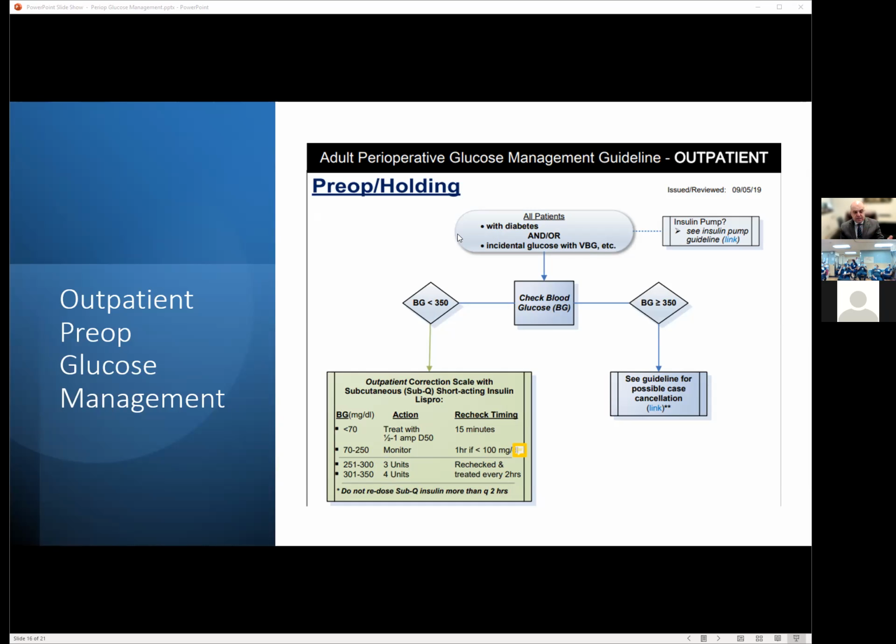So this is what we have created internally. Internally, I mean, within the perioperative area, not within the entire hospital enterprise. But the intent here is for it to be applicable to all of the outpatients, as I mentioned before, not just the ambulatory setting, but any outpatient procedure that is done at UH, any outpatient procedure that is done at the CBC.